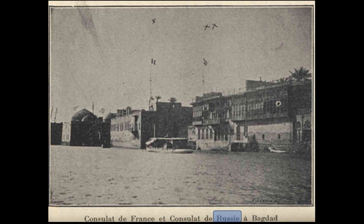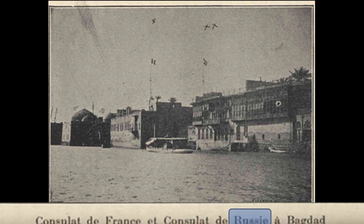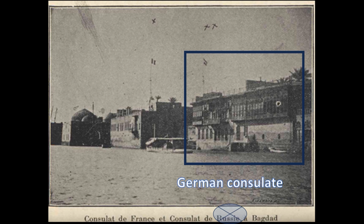In Chiha's book, in the 10th chapter, and among the documentary images in the book, we stop at this photograph with the title Consulate of France and Consulate of Russia in Baghdad. In this photo, Chiha made a mistake in identifying the German consulate. He identified it as the Russian consulate. But since the consulate buildings have disappeared, I will use Al-Khoja's map there.